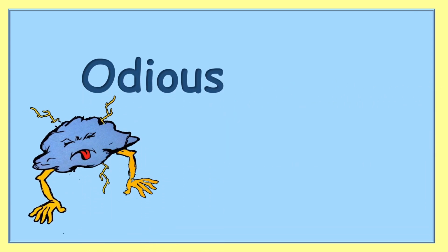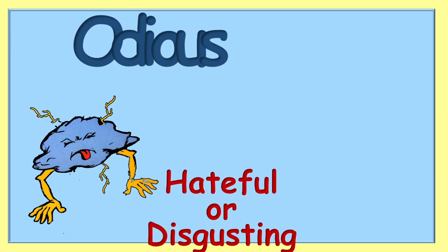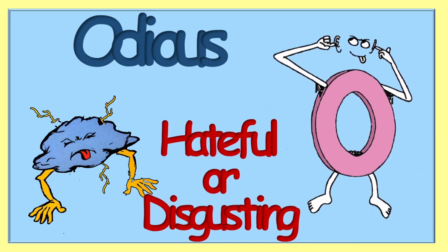Our yucky symbol, the cloud, comes in with the word odious. Odious means hateful or disgusting. Both are puffed up, and here comes our odious O.